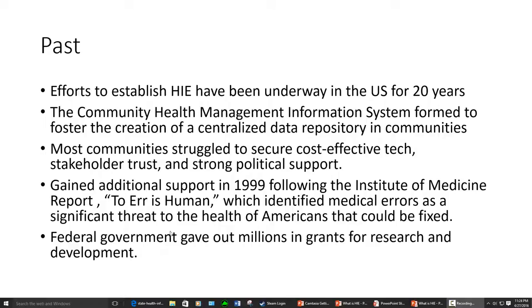After that, the federal government gave out millions in grants. In 2004, the Agency for Healthcare Quality and Research, AHRQ, funded $166 million in grants and contracts to improve healthcare decision making, support patient centered care, and to improve quality and safety. All this was done in an effort to fund it and get it off the ground, and give people a reason to start developing it.